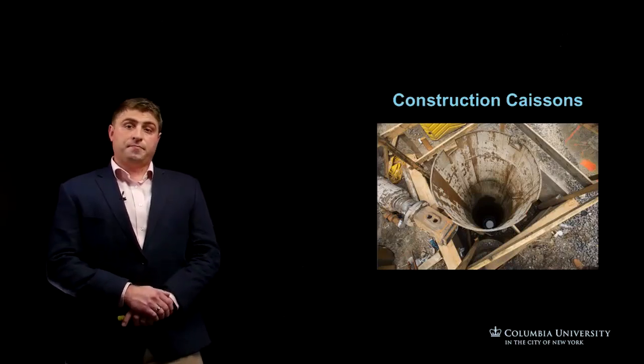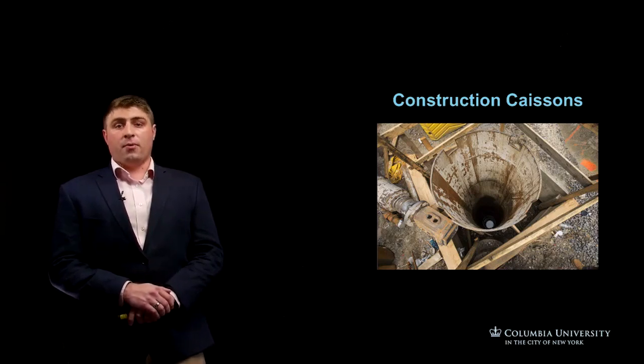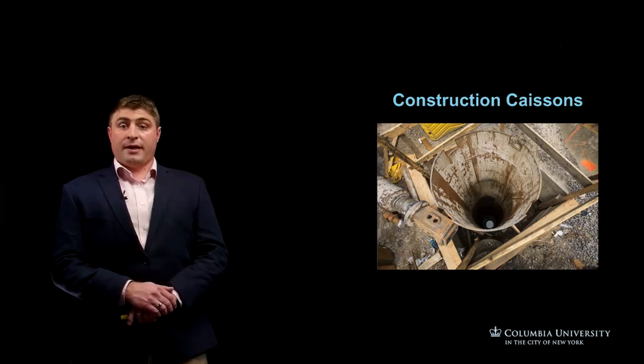Construction caissons. A caisson is a cast-in-place concrete system where a hole is drilled into the ground. The bit is then removed and a cage of steel rebar is then dropped into the hole carefully by skilled machinery. Concrete is then poured into the shaft to form a solid concrete foundation. Depending on the size of the project, you may have several pile foundations, sometimes hundreds or even thousands.